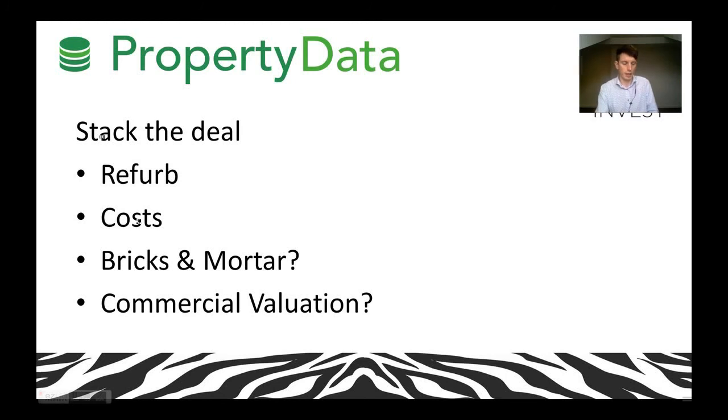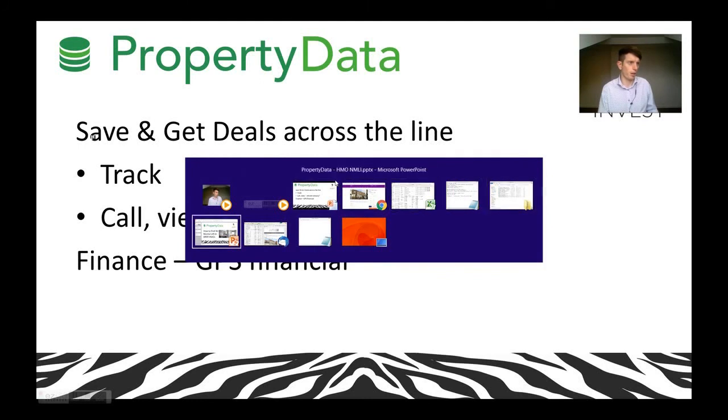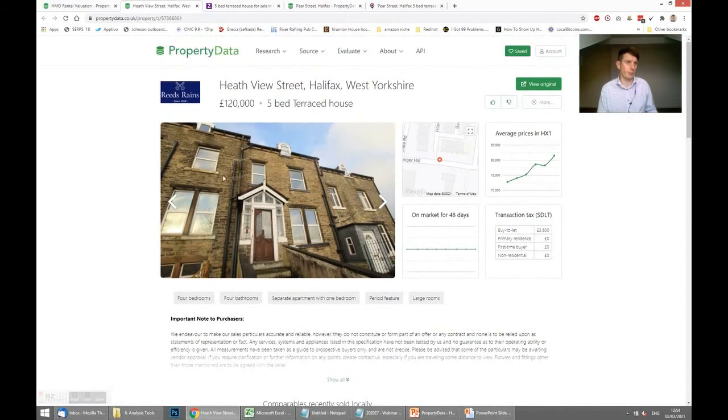The other bit, the main bit that I was trying to show you, which I think my computer is just doing the loading bit to show, but saved, that you can like it, and then what you can do is you can add your own notes to the property. Looks like a great HMO opportunity, book viewing and source, for example. There you go, that's that. So an auto save there, and then you've got that property just to track through.